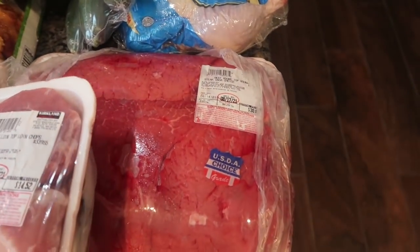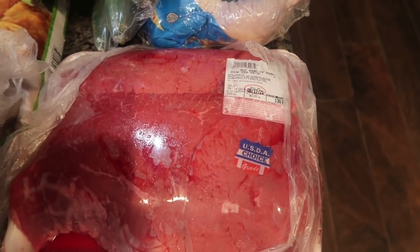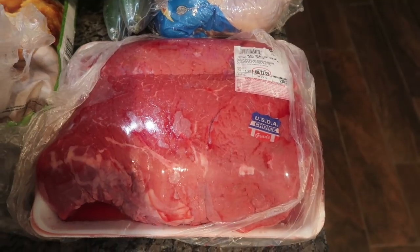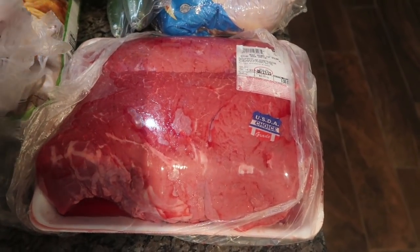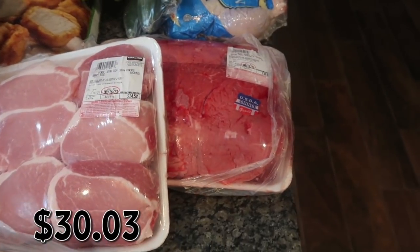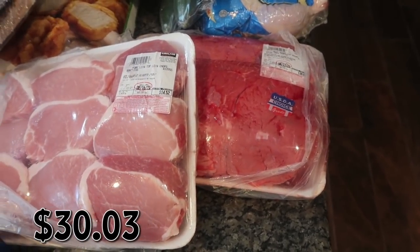And then I also got this beef top round steak. It's 2 huge pieces, so I'm going to use one like a roast, and then I'm going to use one that I cut down and make steaks out of, so I can get 2 meals out of the $30 that cost.